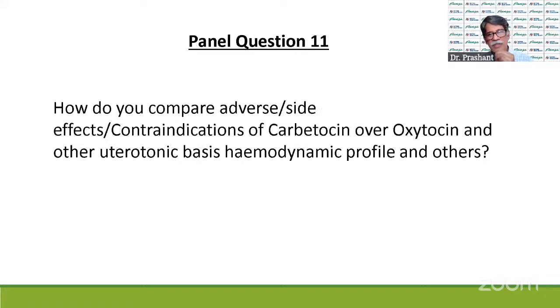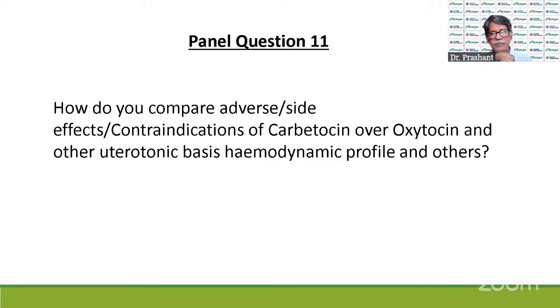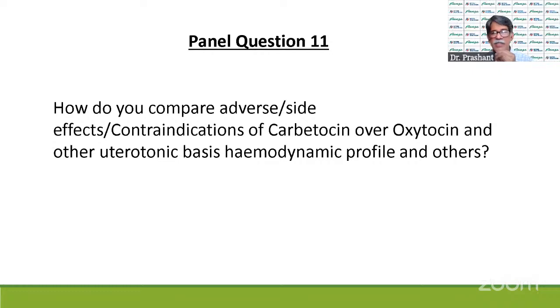How do you compare adverse effects vis-a-vis oxytocin? Are there any major side effects with oxytocin? Sir, this water retention effect only if we use it for a long time. And direct IV bolus has to be contraindicated in cardiovascular diseases and all those things. Correct. Any change in cardiovascular parameters you have seen after use of carbetocin? No.